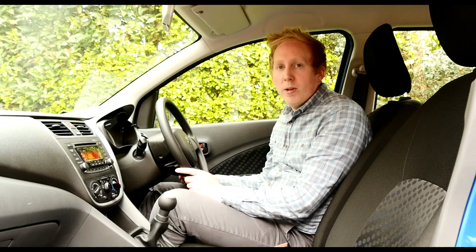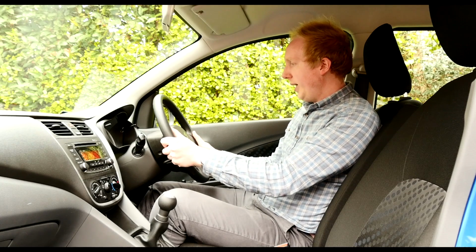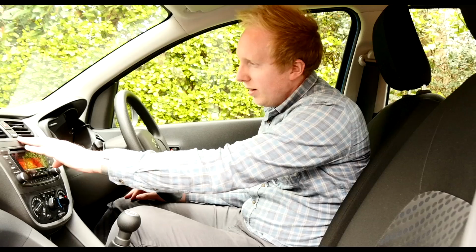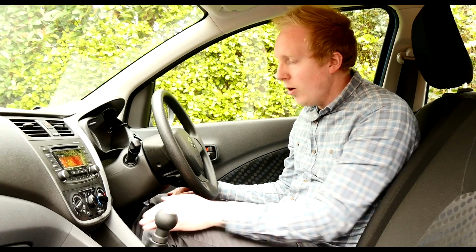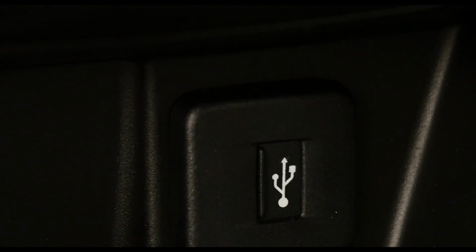There are some disappointments though, including the steering column, which adjusts for rake but not reach, and the whole driving position, which feels a little bit offset to the left. The plastics for the dashboard are also nowhere near as classy as you'll find in a Hyundai i10 or Skoda Citigo. On the flip side, we love this cubby, which is just the right size for your mobile phone and with a USB charger, as well as these two decent sized cup holders.